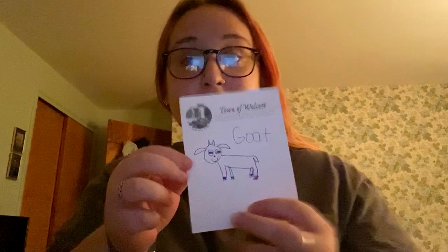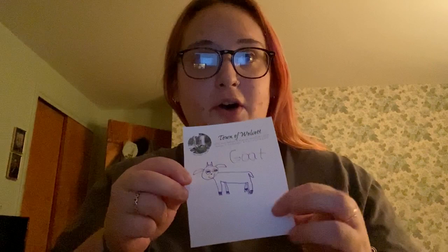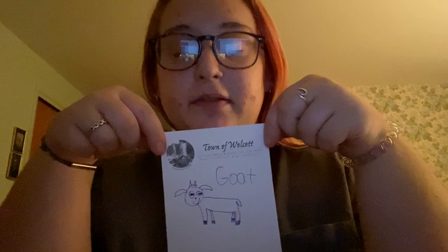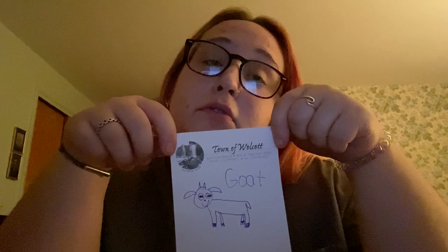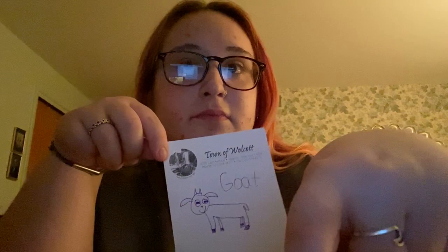Alrighty, and this is a goat. GOAT, goat. And goats make the sound baa. All right, Everett, this is a goat. Where do you think a goat lives? Do you think it lives in a house? Do you think it lives in the forest where there are trees? Or do you think it lives on a farm with other animals? A farm, correct.